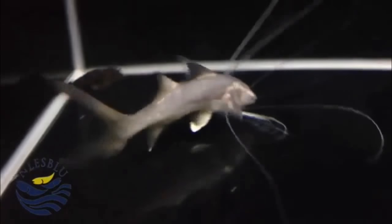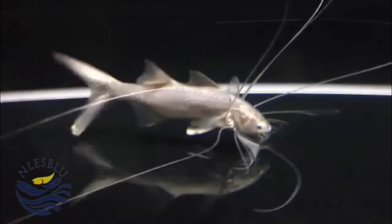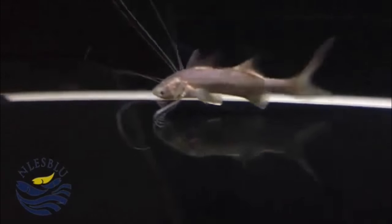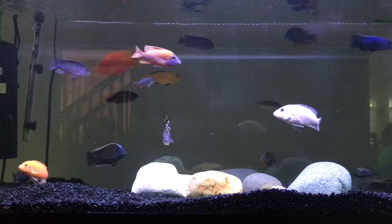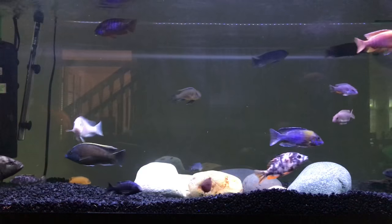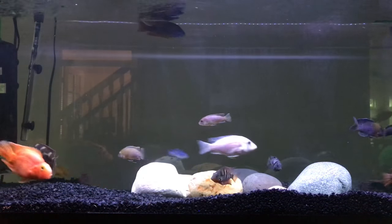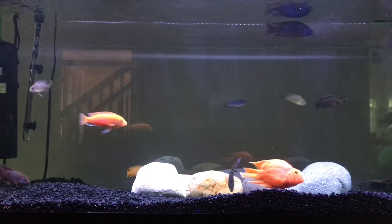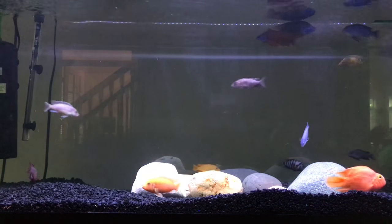The really cool thing about it is that it has those really long fins, as you can see. Not really fins, but, I don't really know how to explain it, really long whiskers, I guess. You don't see that too often in fish, and that's what makes this fish super unusual and uncommon. This looks like a really, really cool oddball fish.